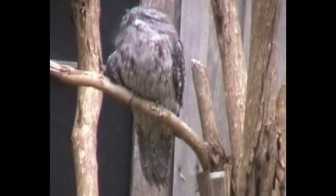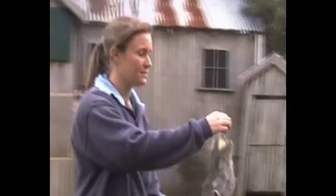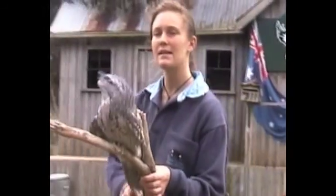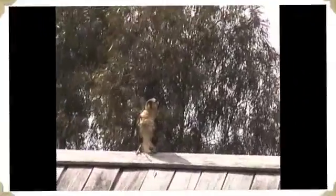Oh, it has such a sad looking face, the markings on it. Do you want to open it? Yeah. Now, they use that large beak to eat lots of moths and insects, so you may be able to see around the beak there's kind of whisker-like feathers. So they're sensitive, and that's how they feel the insects, to grab hold of them and get themselves something to eat. What's your name? Peter.